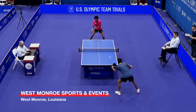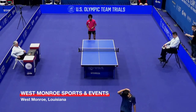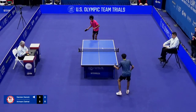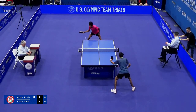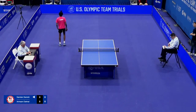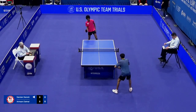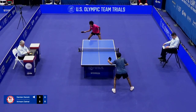Ladies and gentlemen, welcome to the West Monroe Sports and Events here in West Monroe, Louisiana, where we are at the U.S. Olympic Team Trials Table Tennis. We are about to start our first match of this event. We have Armand Dalamal, USATT rating 2223, against Nandan Naresh, USATT rated 2670.